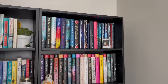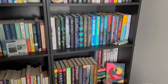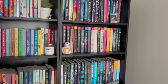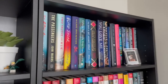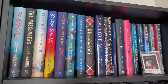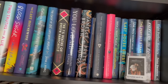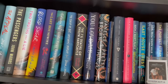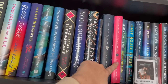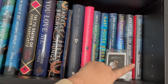Are we ready to tackle this last shelf? Because girl, this is all thrillers. Of course, I had to have a thriller dedicated shelf. So this first level right here is hardback thrillers. They're all hardback thrillers. I tried to keep like authors with like authors here. So you can see that we have the Liv Constantine books right here, all the Megan Mirandas right there, and then a couple Peter Swanson.